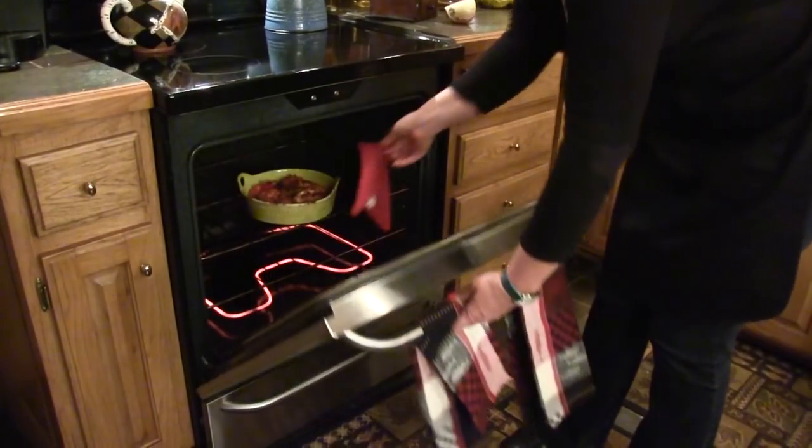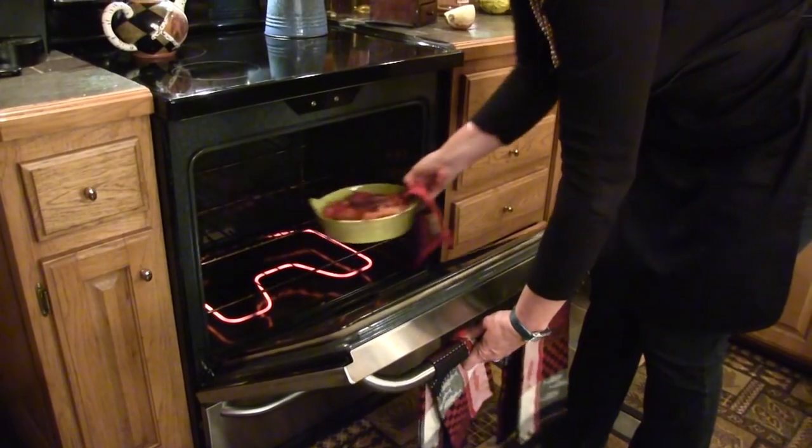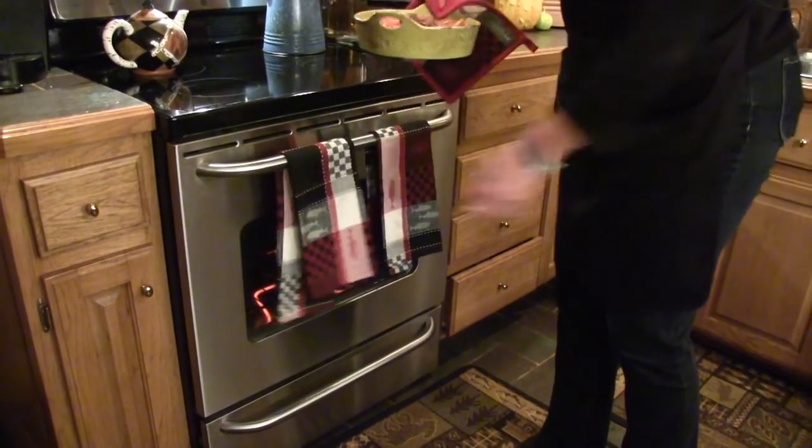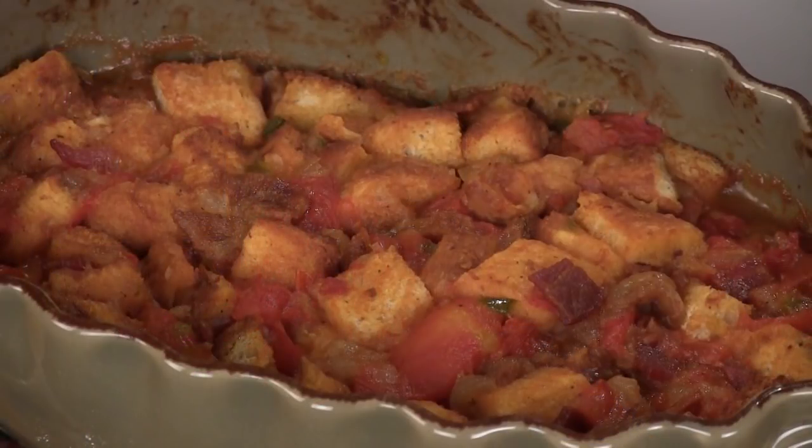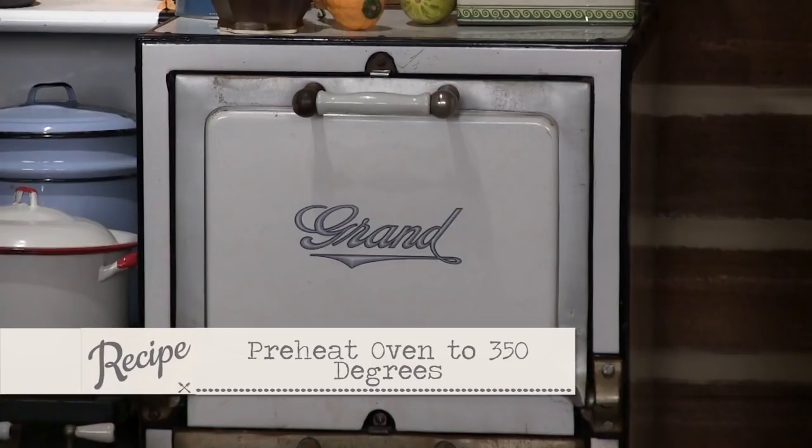But this is a Harlan Sanders handwritten recipe because somebody went to his restaurant before he made it big and said, oh, I really like that. Well, here, I'll give you the recipe. Yeah. While he was still giving out recipes. That's right. So this is scalloped tomatoes. Yum. So you're going to preheat your oven. That's important. To 350 degrees.